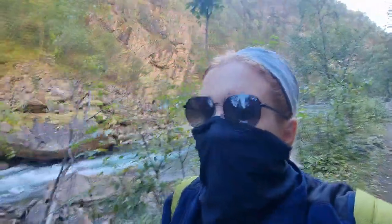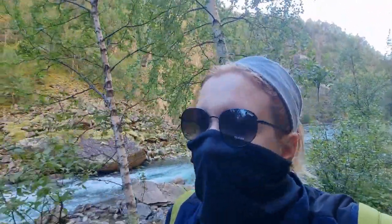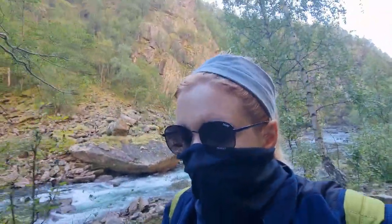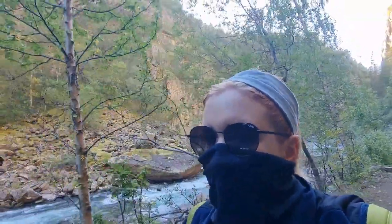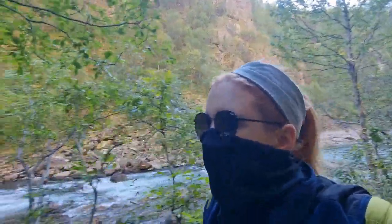And of course it's much colder here in this canyon too, because yeah, it lies in the shadow all the time, and we have the river floating, so it's pretty chilly here, I have to say. Still alright, but you can notice the difference really.